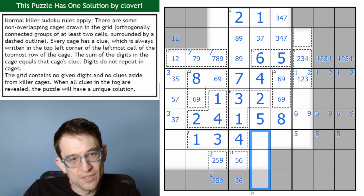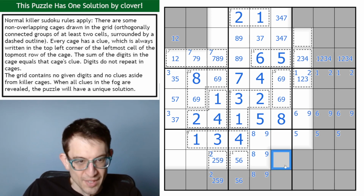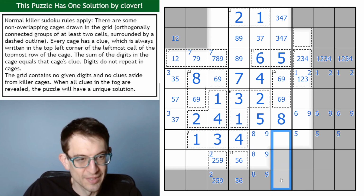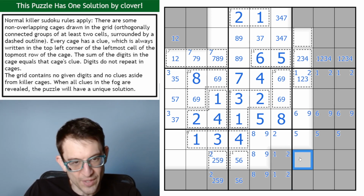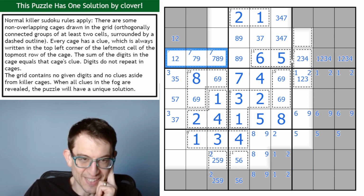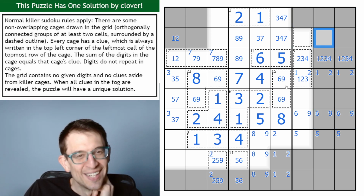And then this needs 8 and 9. Yeah. And then this will need, what, 1 and 2? Okay, okay, okay. What is it, the 5 cage or is it the 17 cage? Or is it this unknown? It can't be the unknown cage, right? Because I mean, this could go forever.